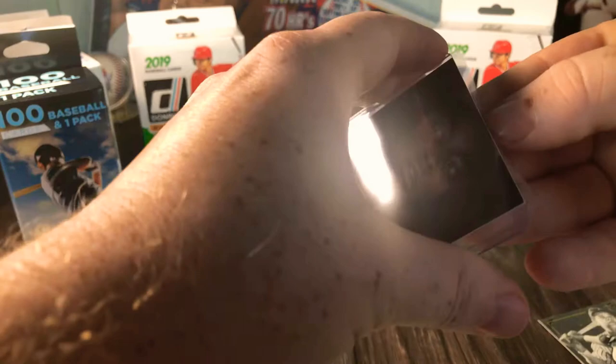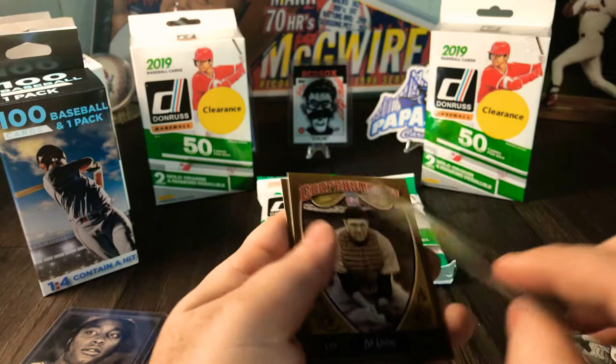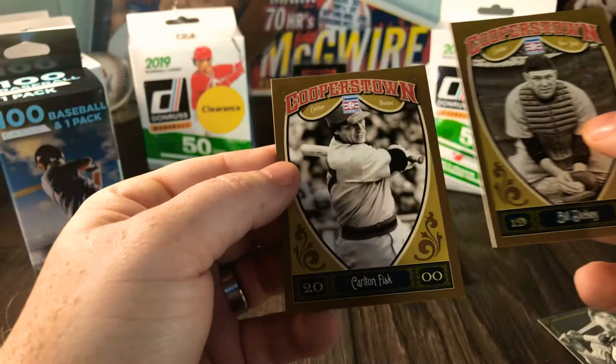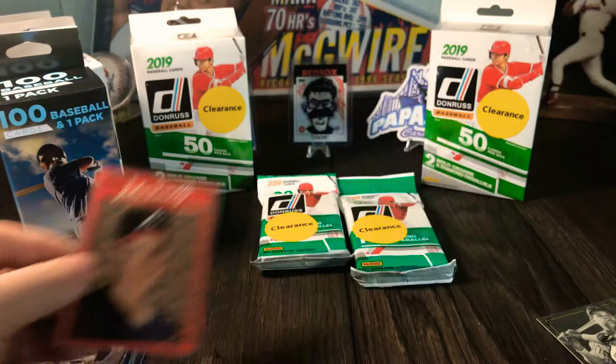Hey, Mama. I already pulled an autograph. And a Rod Carew, blue, and it's also numbered out of 499. It's 130 of 499. So this box has been an awesome box. I've already got three hits out of it. And the other two is Carlton Fisk and a Bill Dickey. So I already pulled two great numbered cards and an autograph, and also an error. Man, you can't beat this one.